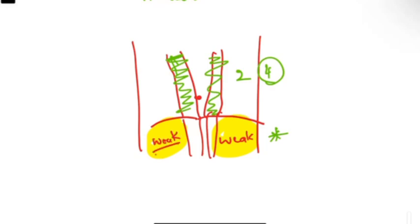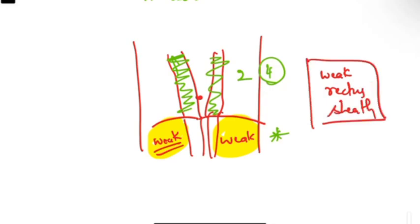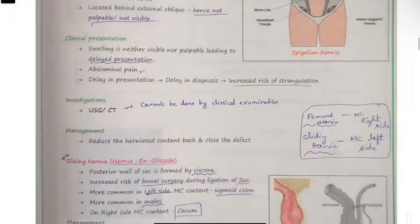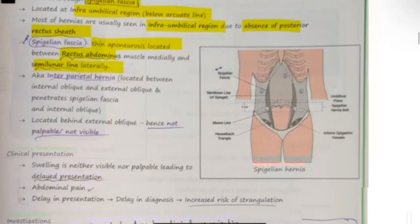So because of this reason, that is absence of fascia or weakness of the rectus sheath, you can say weak rectus sheath is present below the arcuate line, and because of this reason there will be herniation, and that herniation is called Spigelian hernia. Okay, so this Spigelian fascia is a thin aponeurosis located between the rectus abdominis muscle medially and the semilunar line laterally.